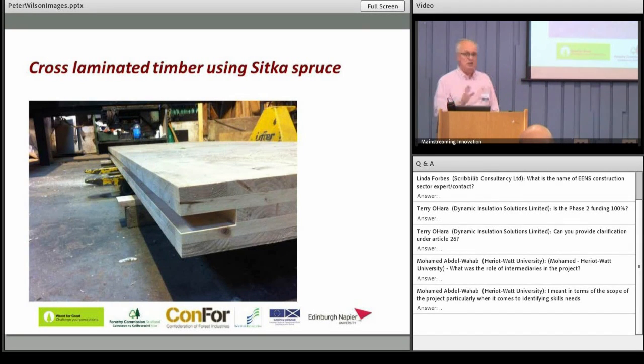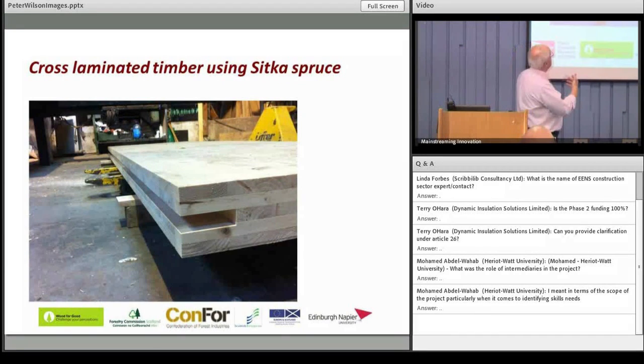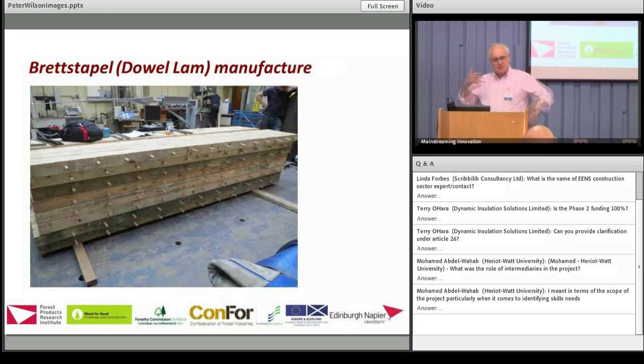And we've been developing this for production in Scotland from Scottish-grown timber because there are no manufacturing facilities for these particular products in the UK. So it's one way of adding value to our forest resource. So this is generic research, if you like.